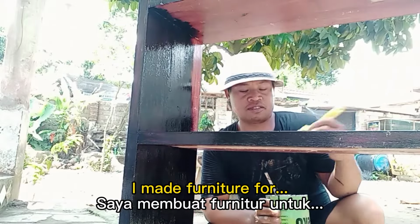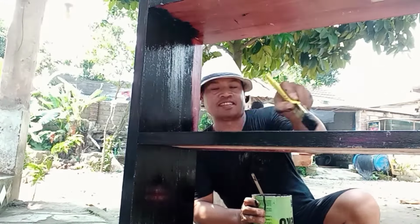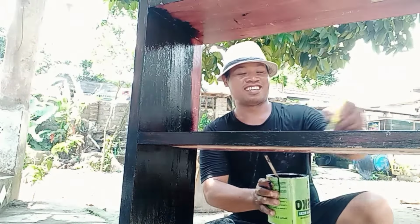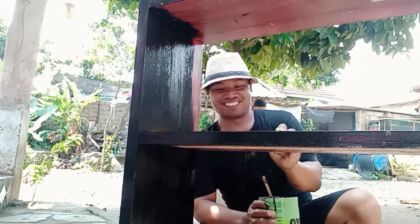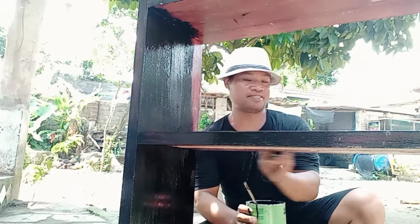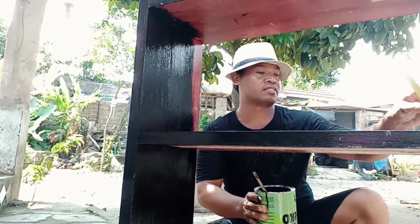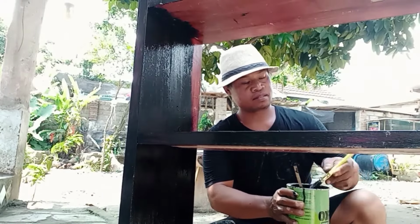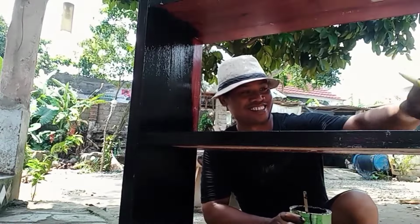I made furniture for her birthday. This has become a present for her. I made many different furniture. Okay, almost done. I'm making a surprise for her.